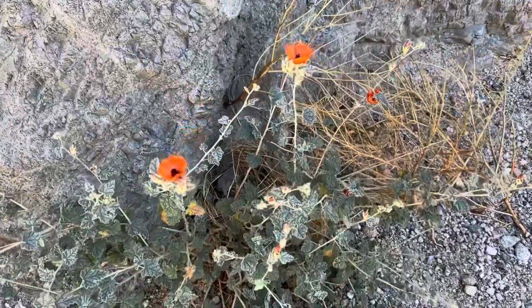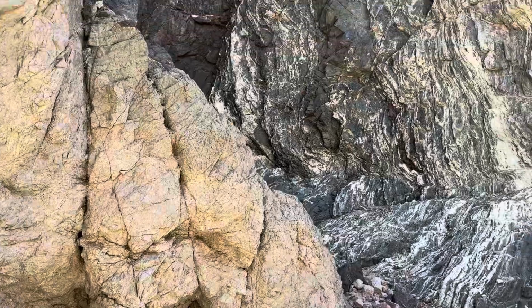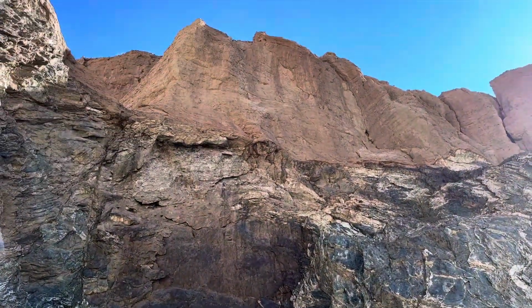You're also going to see the most beautiful flowers just kind of poking out of nowhere. Remember, you're in the middle of the desert, so it's also hot, but then you just have this random flowering plant.